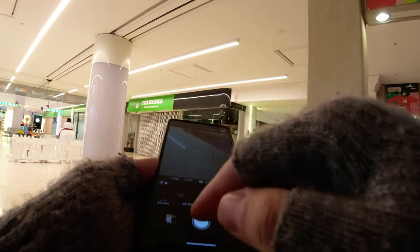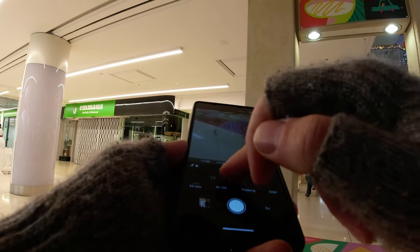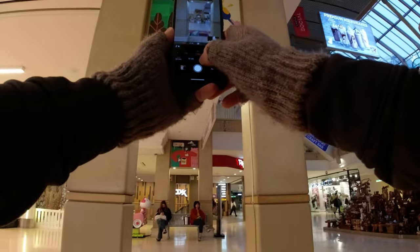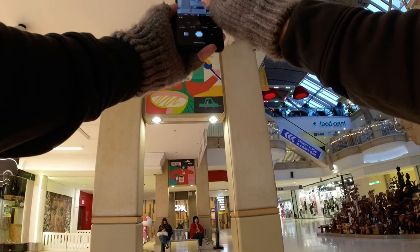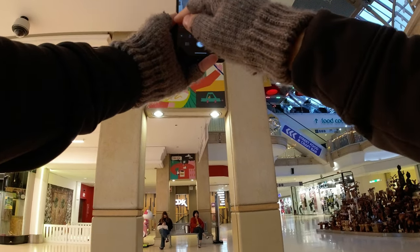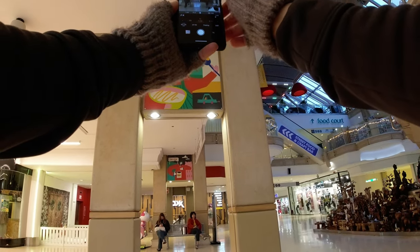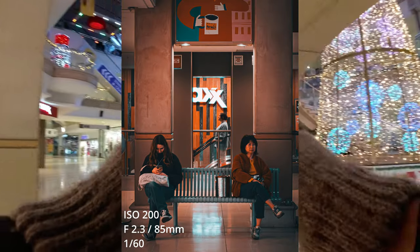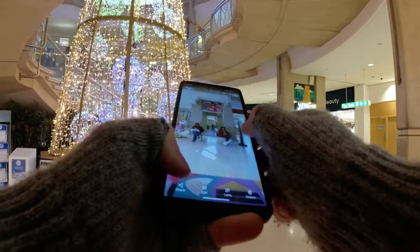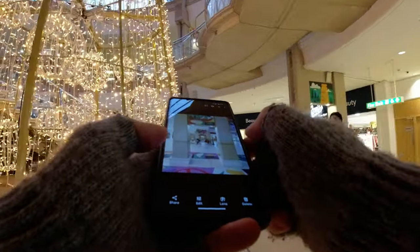So if we do ISO, probably on 200, because it's quite dark in here, then we lower the shutter speed, and if we take a picture, let's do this. Let's focus on the lady here. Let's do an 85 mil. Come on. That's quite nice. Yeah, nice.